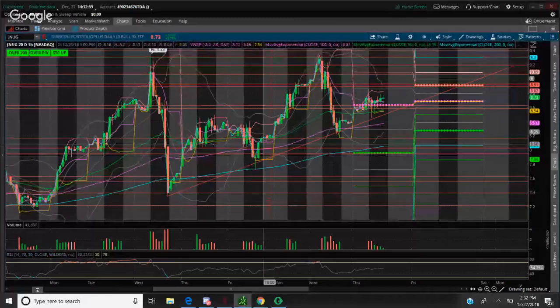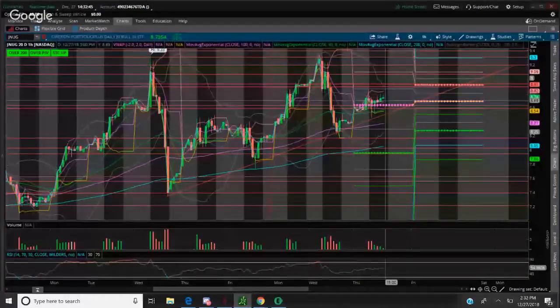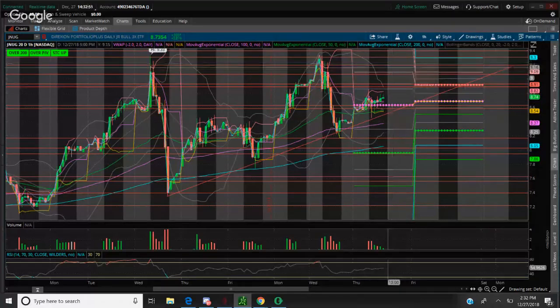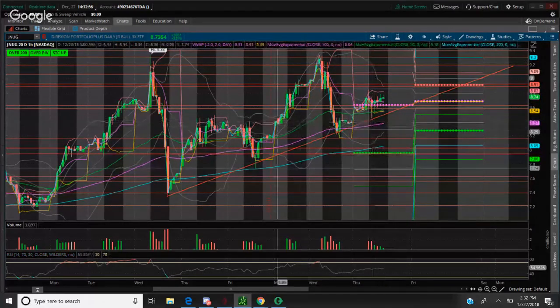And we're making a higher high here. So you could probably hold this one overnight if you wanted to, actually. I foresee it coming up to this 925 again. But that's just me. It came back. It didn't break below this trend line that we have here. So JNUG would be the play in regards to this because it's just making higher highs, and it's going up.